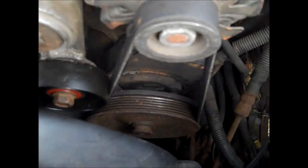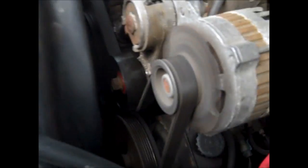Alright, that's the replaceable part, and it does not look like it's sitting on there right. I'm just hoping when I start this up it works. Well, I don't know if that's going to get us all the way back to Chicago. That's hanging on about 3/4 of that belt. But it's going to get us out of here.